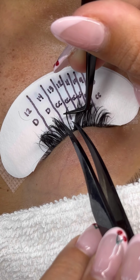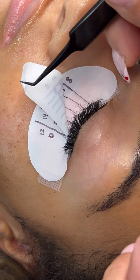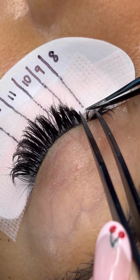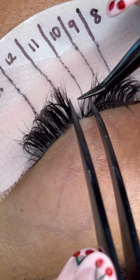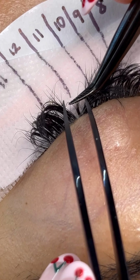Number 4 is prepping the lashes with a lash bath. The natural lashes are your canvas, so you have to make sure that you have a really clean base to work on. If you don't, the lashes will just stick to the dirt and the debris and the oil, and this will cause the adhesive to break down a lot faster, which means faster lash fallout.